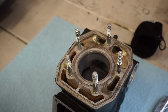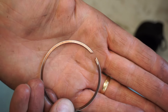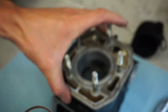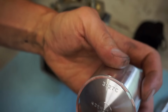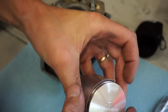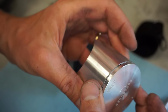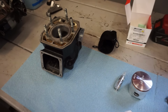And this ring does have a number on it, right there at the top. It says N50. So when you put this ring on, which we're gonna do right now, you want to put the number facing up when you install it, just like this. And then you want that pin to be lined up right there. So that's basically it. We'll get a circlip in and we'll get this piston onto the engine.